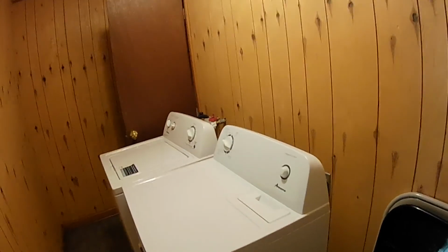Got a laundry room here as you walk in the back door. Goes into downstairs. Haven't been down here yet.